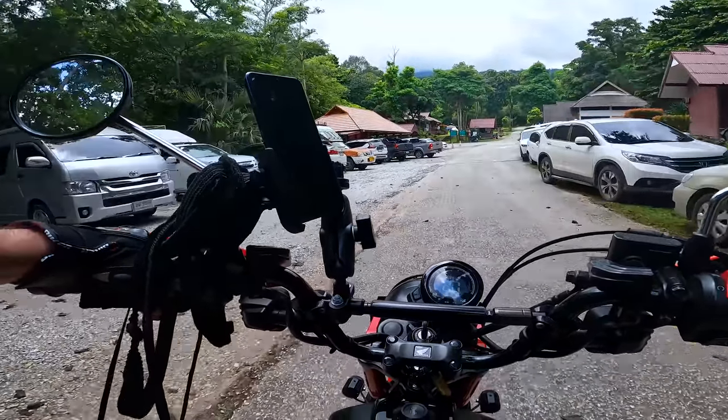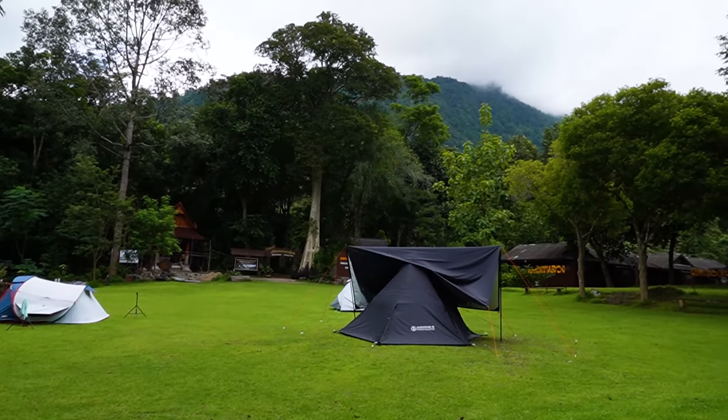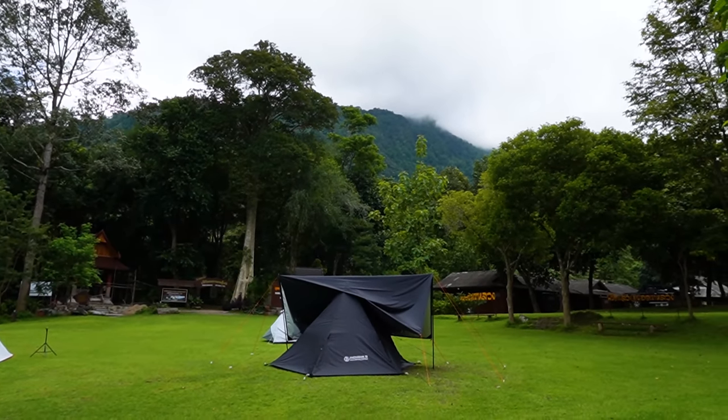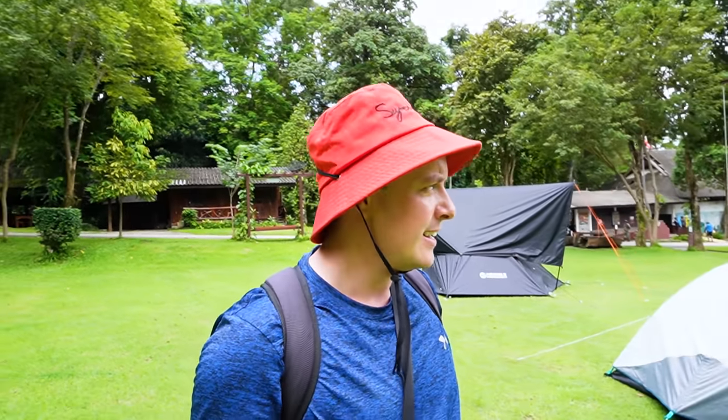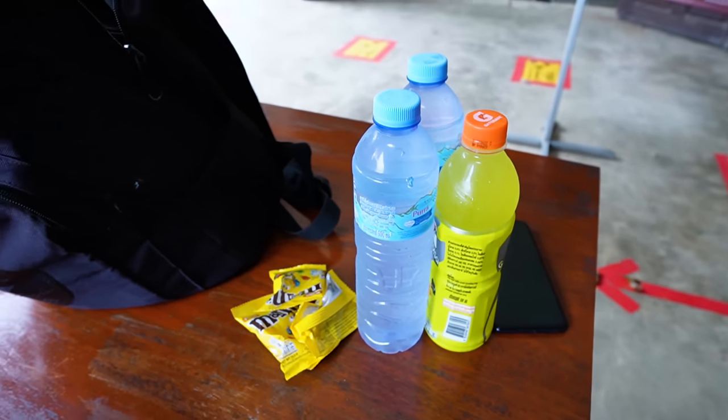Looks like you can also camp here at the base, trek up, get the views and come back down and sleep here. But I've rented the tent and I think I've rented a mat. So I might be a little bit uncomfortable tonight, but I don't care. One night slumming it on the mountain is good for me. Adventure. And you can get rice and omelets and instant noodles and water and drinks at the top. But there is also a shop here. So I've stocked up on some ice cold M&Ms and a Gatorade and a couple of bottles of water.